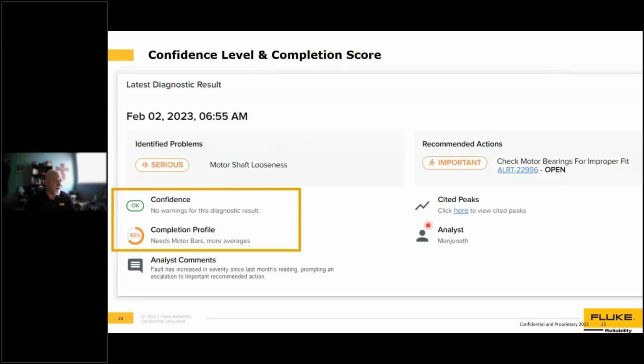So we have all these tools that really help us on the back end. This is what I mean by the confidence score and the completion profile. The confidence here is green. It's a high confidence, no warnings for this diagnostic result. What I mean by that is if there's an odd frequency in the data that's not seen in every orientation, or high vibration in one plane versus another, or a potential ski slope in the data, or any very low level vibration, let's say a sensor has fallen off the machine and is lying on the ground, picking up some vibration but very low compared to the historical data, then that would get flagged as low confidence. We're seeing some content, but it doesn't match our historical data, so our confidence in the accuracy of this call is fairly low.